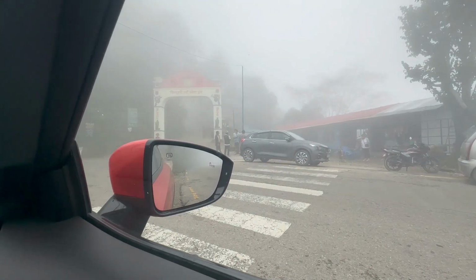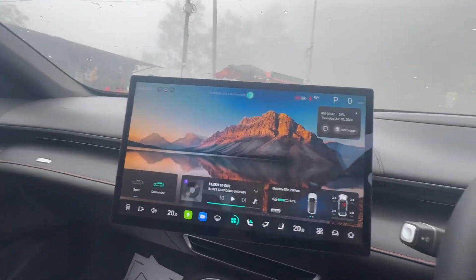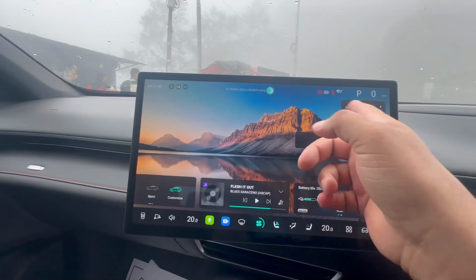This is how it looks out. It started drizzling also. Some droplets, you can find it out here. I stopped for a reason. I just wanted to show you guys this thing.